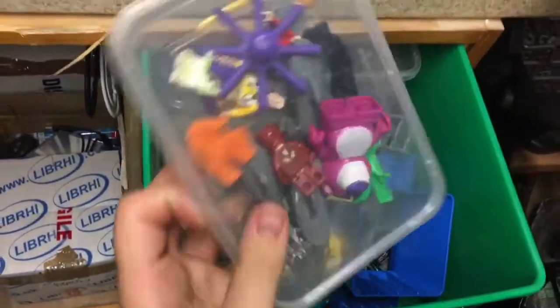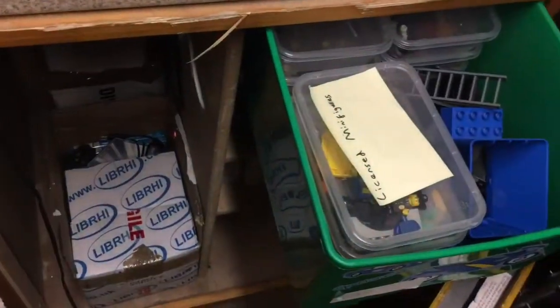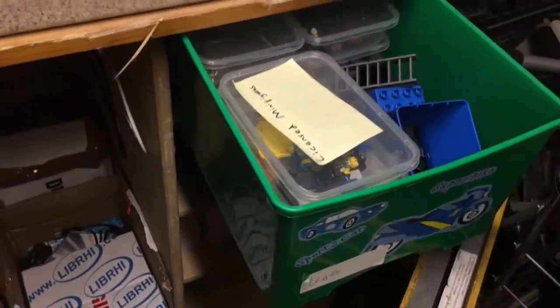There we've got our Lego minifigures, all sorted into tubs. Need to list these, but they are a pain to sort out, and it's not exactly the kind of thing you want to do after a 12-hour day, is it really?